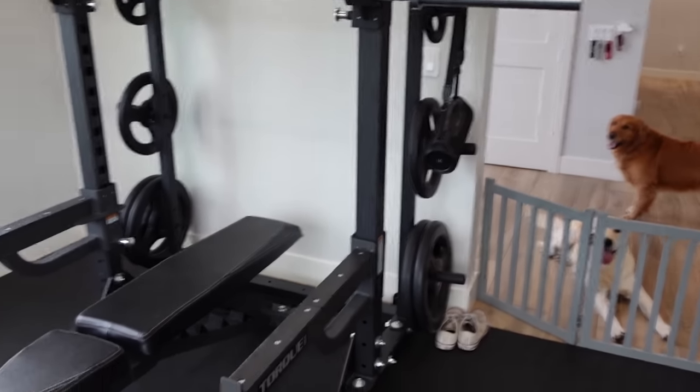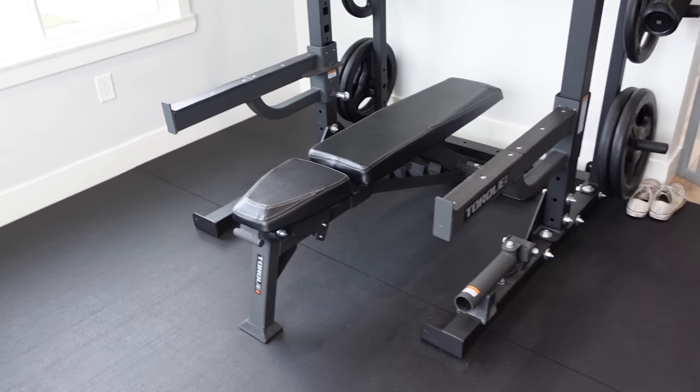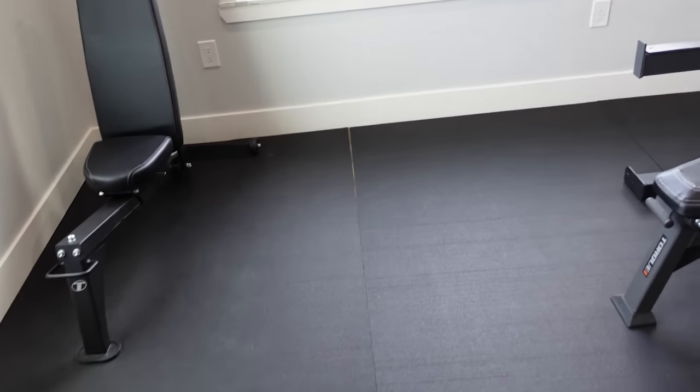I have some Olympic plates on the way so we can actually do deadlifts and have all that fun stuff. I thought about putting a little cardio bike right here, but I don't know if it fits. It'd be a little tight, but me and Danny work out every day with each other, so that's been a lot of fun.